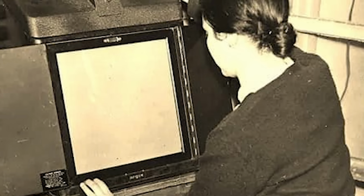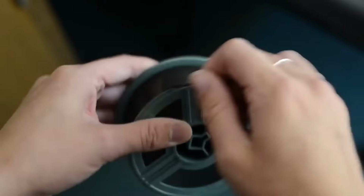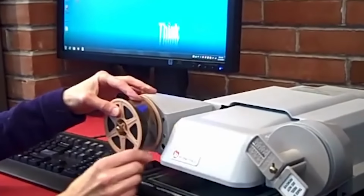Microfilm readers were widely used in libraries and offices to view and store documents. While still in use in some archives, they have largely been replaced by digital storage and retrieval systems. The clunky machines and the need to physically handle film have made microfilm readers mostly obsolete, with digital scanning providing a more convenient solution.